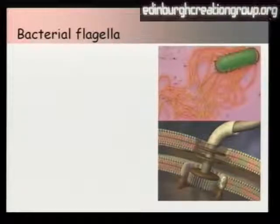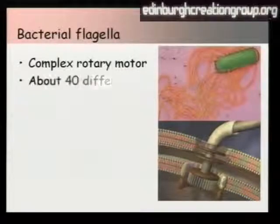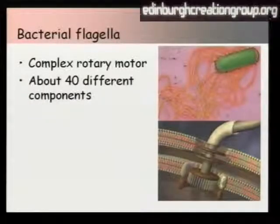And it has flagella which allow it to swim. And below you have a diagram of the flagella motor, which is the motor that drives the flagella, makes it rotate, and makes the flagella operate like a propeller. And it's got all the components of a motor. It's actually a very complex rotary motor, has about 40 different components.